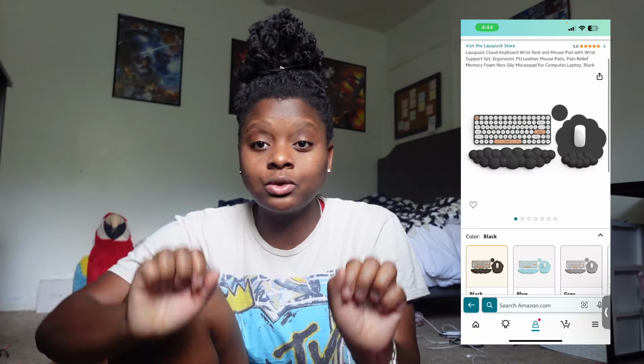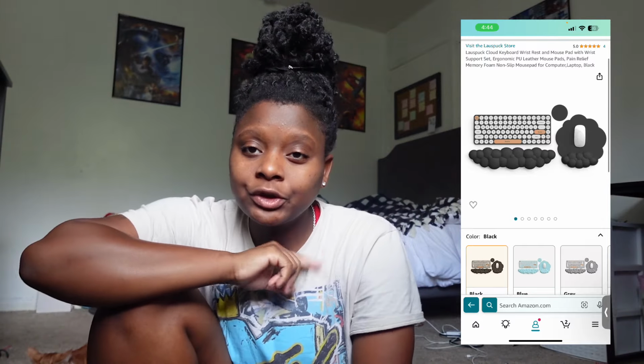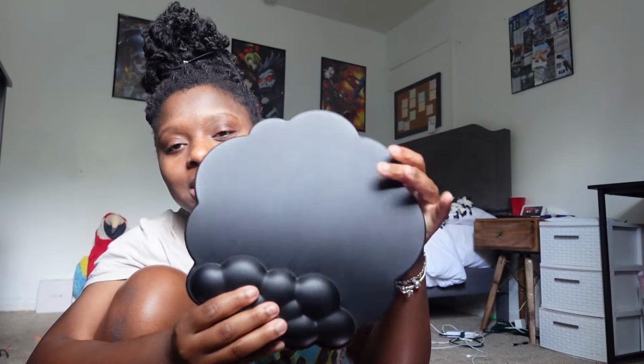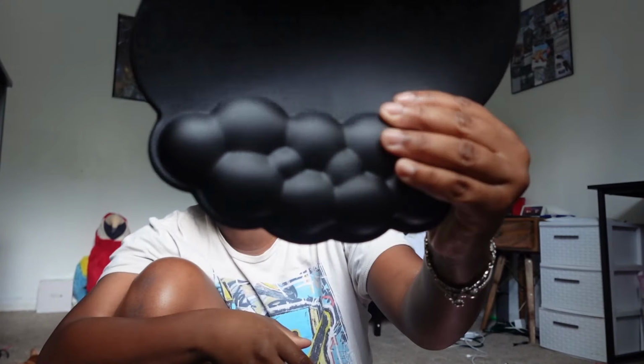I also bought some things for my desk setup. I also bought a wrist rest, and a wrist rest for your mouse as well. I put a picture here to further describe it, because I really can't describe it. Matter of fact, let me just show you. This is what the mouse pad looks like. It's where the mouse can sit, and it also comes with this little cushion where you can place your wrist.